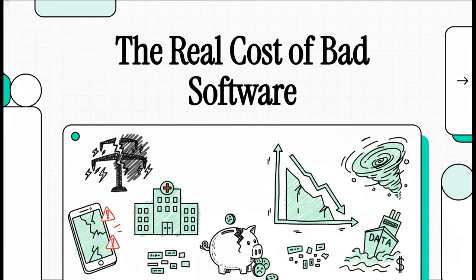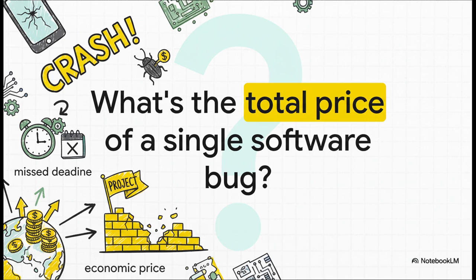Our entire world is basically built on software. From the apps on our phones to the systems running our hospitals, it's everywhere. But what happens when that software breaks? Well, in this explainer, we're going to uncover the absolutely astronomical price of digital failure, and maybe more importantly, how you can avoid paying. So let's just ask the big question right up front.